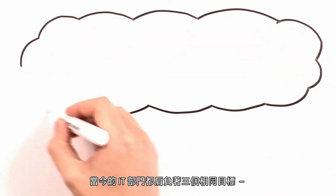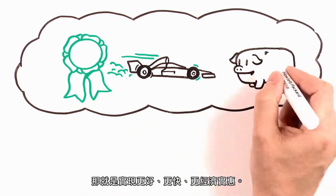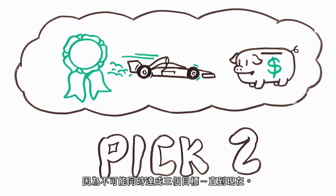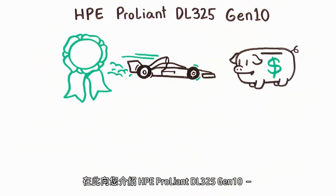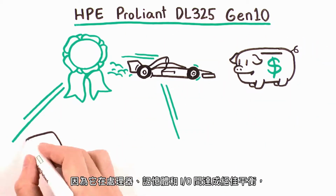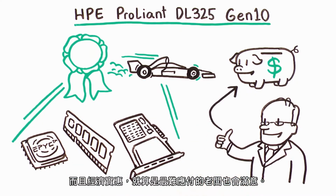Every IT department today is tasked with the same three goals: make it better, faster, and more economical. We've always been told to pick two because it's impossible to deliver all three. Until now. Introducing the HPE ProLiant DL325 Gen 10, the server that delivers better and faster by providing an exceptional balance of processor, memory, and I/O at the economics that will make even the toughest boss happy.